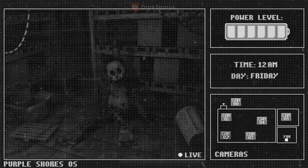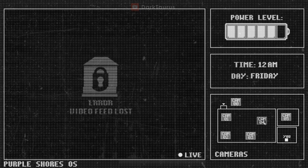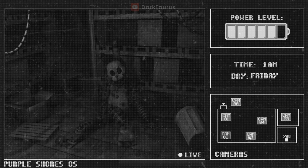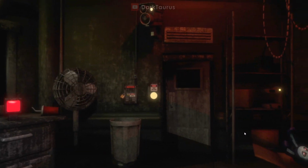On the screen, you'll see your camera feed, a map of the building, the monitor's power, and a date and time. The monitor is on limited power, as that's all we can really afford right now. If it runs out of power, you can't use it for the rest of the night, and I can't charge it until the morning. So, don't let it run out of power. Click the different buttons on the map to switch to their respective camera feeds.